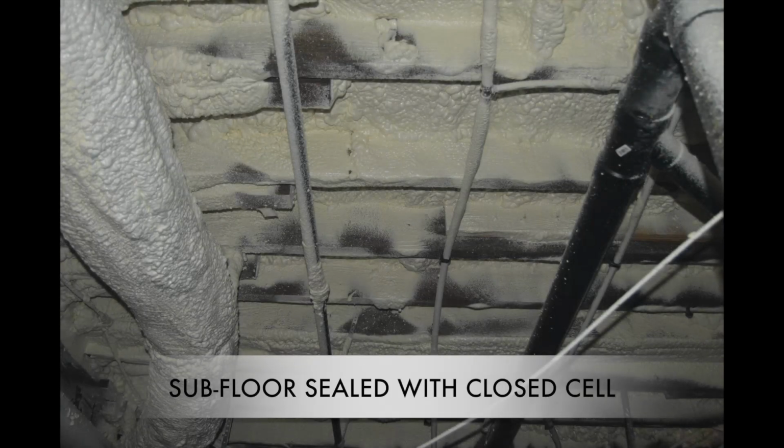We ended up doing the work in March, a couple days ago, and had the underside of the subfloor sealed with closed cell foam, which I went down and looked at, and they did a really nice job. They sealed all the areas around the outside so that there's no air leakage that comes up not only under the floor but also up into the walls, which I was a little bit concerned about.